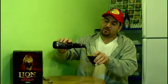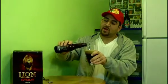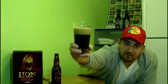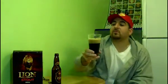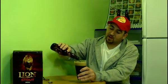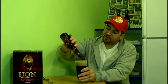Alright. Ooh, yeah. This is dark, viscous, stouty. Look at that head. I'm gonna hold off on pouring the rest there because this thing foamed up on me really good. But it looks really good, and smells really good. I've never had an export stout before, so this is going to be a somewhat new experience. And obviously it's going to be my first Lion Stout ever.